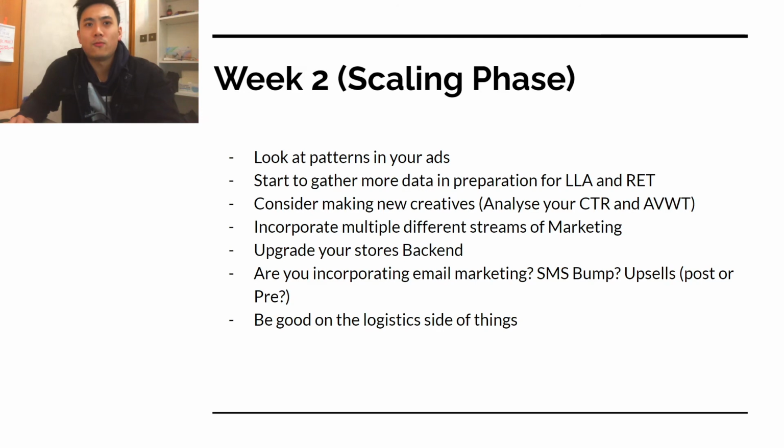Keep it running, keep it warm, right? Always have new ad sets in and killing the old ones which aren't doing well. All right, so I like to check it every day at this point and start my scaling phase. So this is the time where I start to actually properly focus and start preparing for scaling.